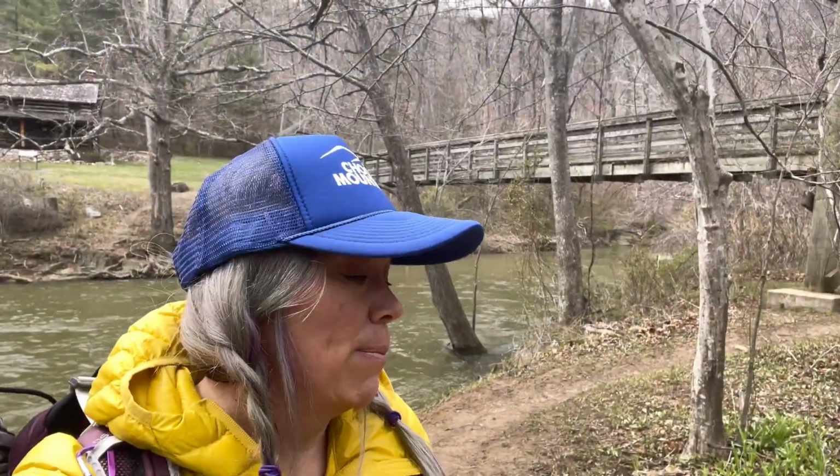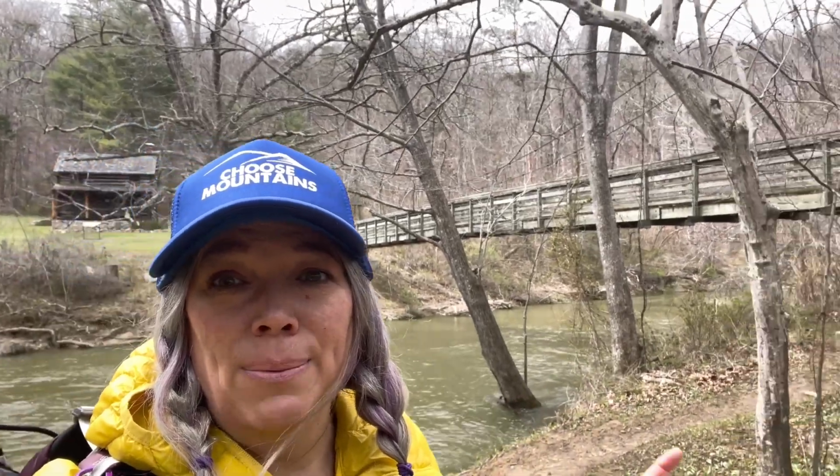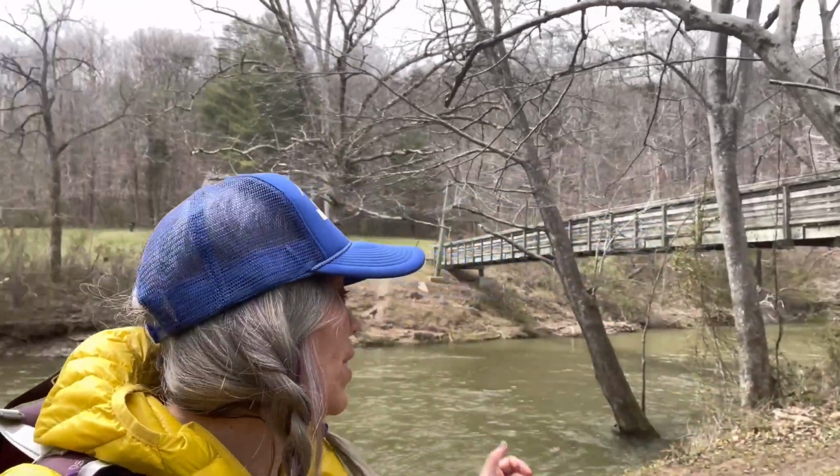Hands down, my most favorite thing about the Elizabeth Furnace Recreational area is this really cool suspension bridge over Passage Creek. I mean, what is not to love with all of that beauty right there?